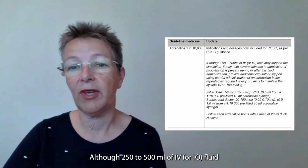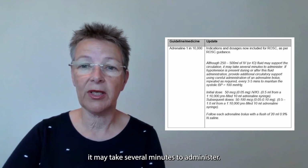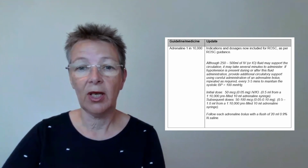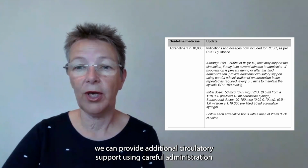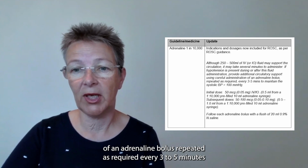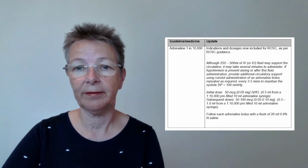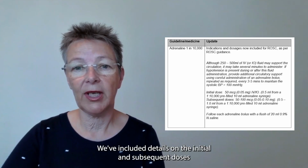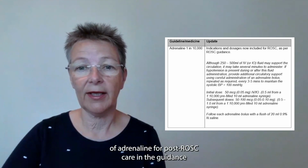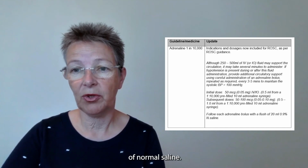Although 250 to 500 mL of IV or IO fluid may support the circulation, it may take several minutes to administer. If hypotension is present during or after this fluid administration, we can provide additional circulatory support using careful administration of an adrenaline bolus, repeated as required every 3 to 5 minutes to maintain the systolic blood pressure at over 100 millimeters of mercury. We've included details on the initial and subsequent doses of adrenaline for post-ROSC care in the guidance, and that following each adrenaline bolus, there must be a flush of 20 mL of normal saline.